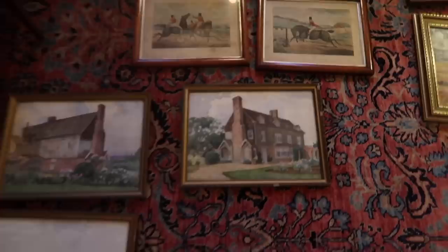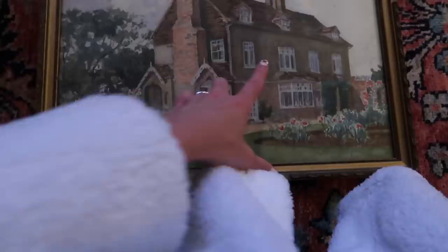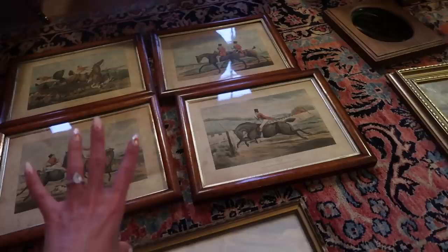This actually really reminds me of this house. It's got a really similar shaped chimney, really similar kind of Georgian style windows, and then we've got a few other kind of farmhouse style paintings. We actually liked the frames of these, but not so much the actual pictures. So maybe we'll try and find some replacements, and then some really nice watercolours.